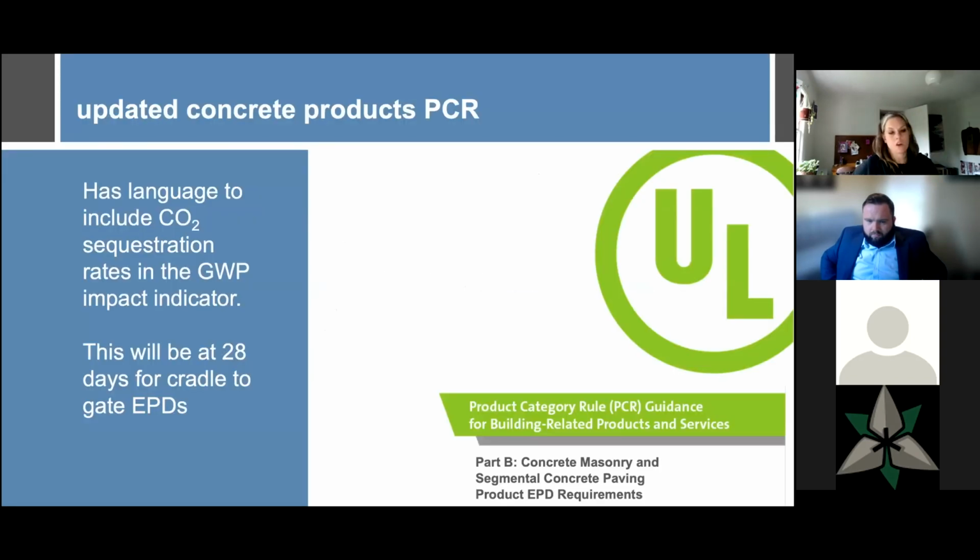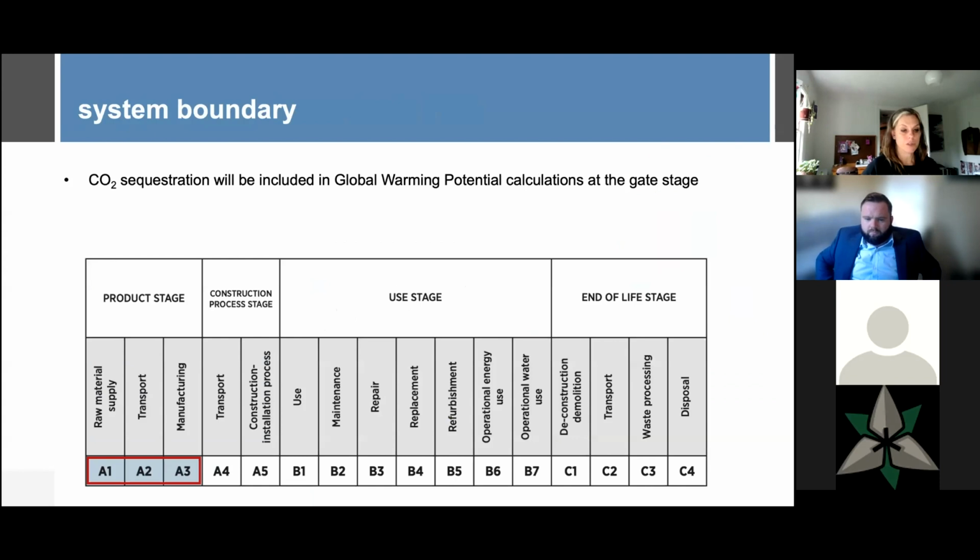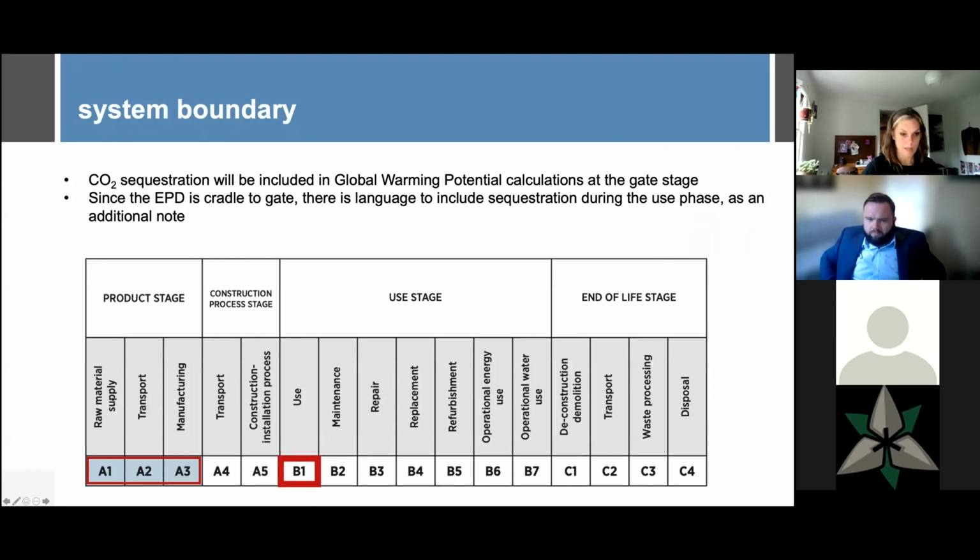So the concrete masonry and paver PCR was updated earlier this year, and it includes CO2 sequestration language. So that will be able to be included in our global warming potential numbers, and it'll be at 28 days for cradle to gate, which is the product stage. And there's also language that will be able to include sequestration during the use phase, which is what that research is based on, seeing how long it takes to be fully carbonated. So it won't be included in global warming potentials, but there can be language so that it can be included by designers when they're doing an overall LCA.